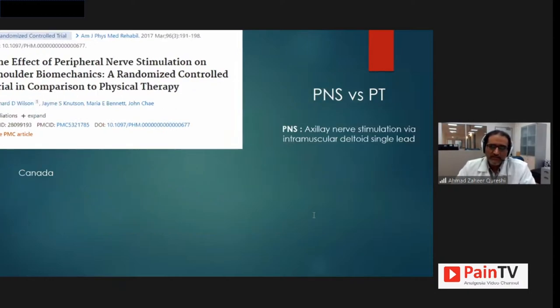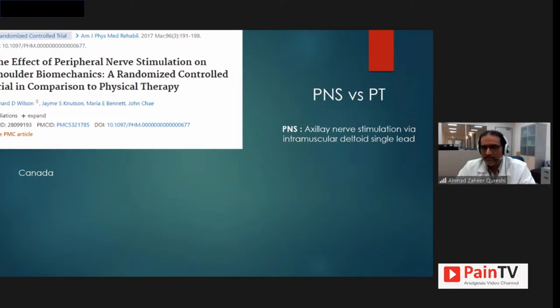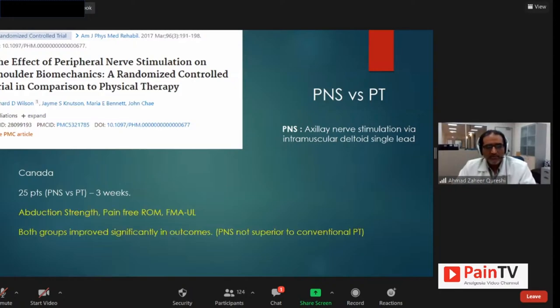Coming to peripheral nerve stimulation, this is an interesting area to explore, though there have not been many studies in the context of hemiplegic shoulder pain. This study, done in Canada, used a single lead needle to stimulate the axillary nerve via an intramuscular approach through the deltoid. It was randomized between a peripheral nerve stimulation group and conventional physical therapy. Both groups improved significantly in outcomes, but PNS was not superior to conventional physiotherapy.